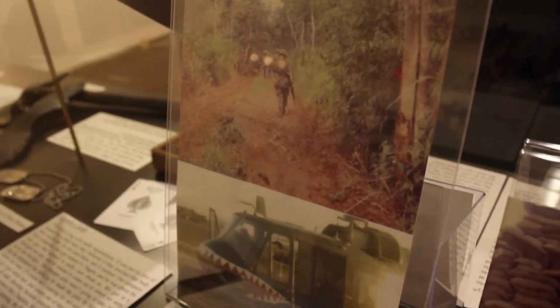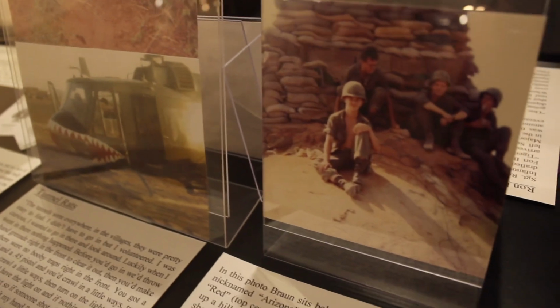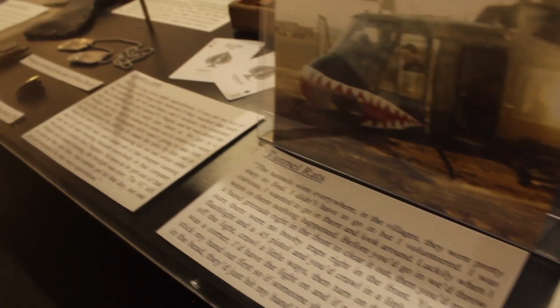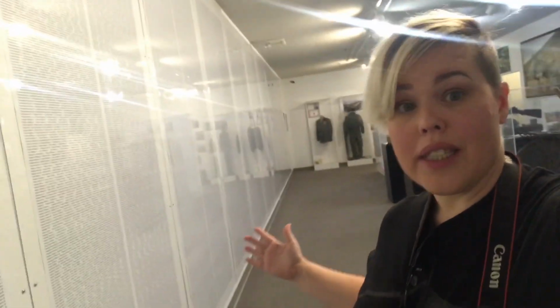And as you can see from these cases, these stories just continue on and on with these recounts that are listed in the cases, along with many of these items. As you can see along this wall are all of the names of those who were lost in the Vietnam War, and this list is considerable.